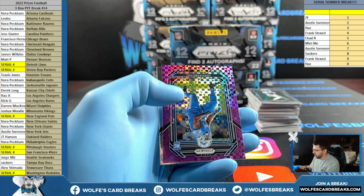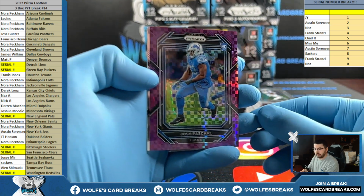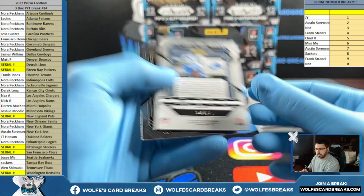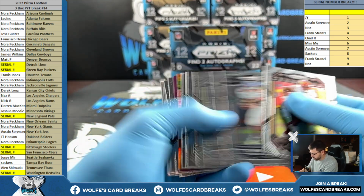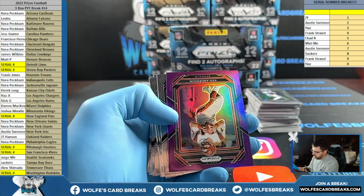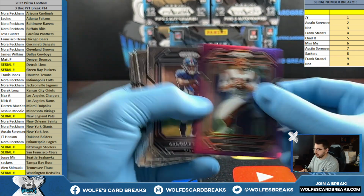Purple Power for the Lions. 30 out of 49, Lions are serial. 30, zero spot. Pickens, Steelers, 9 spot. Najee Harris insert for the 9. Ken Anderson to 125 purple for the Bengals.